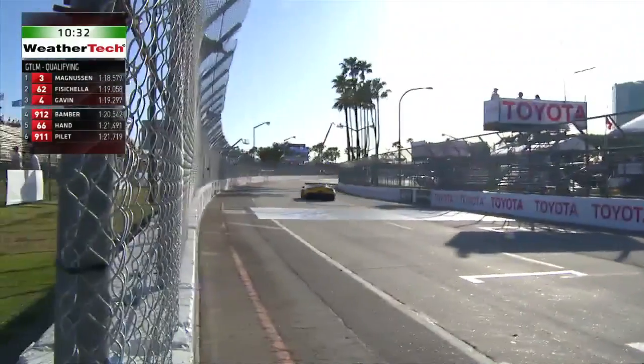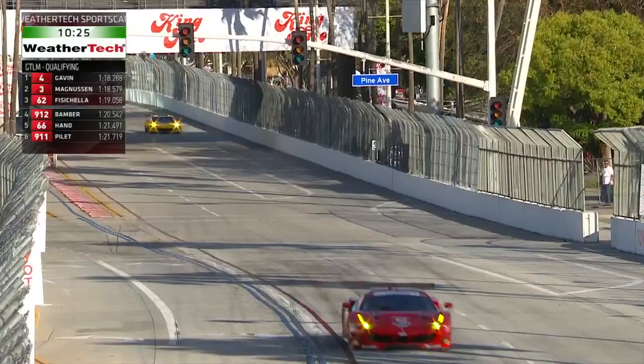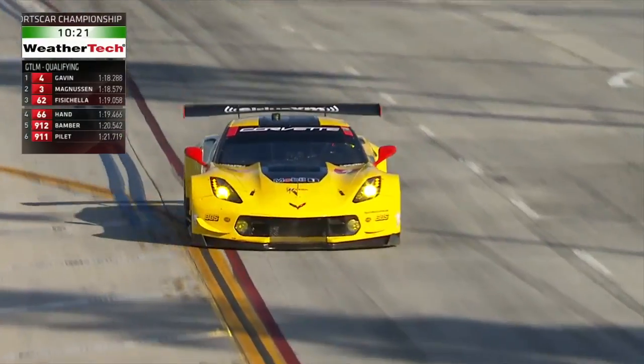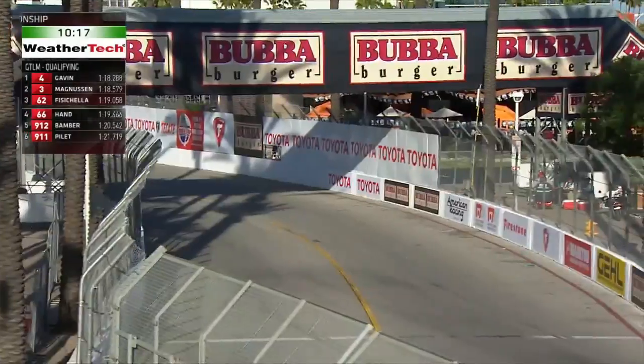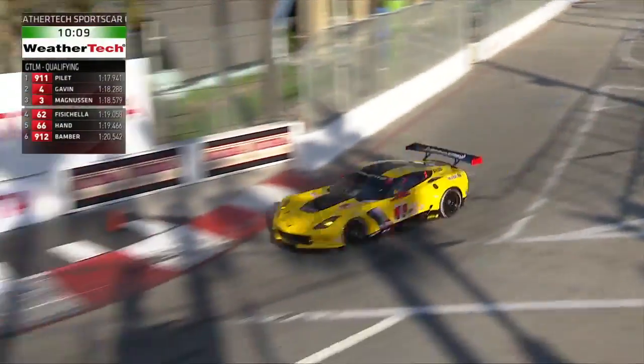He'll come onto the front straightaway. Magnussen goes through at a 1:18.2. Gavin now, that's Gavin that goes through at a 1:18.2. Magnussen has gone through at a 1:18.5. Fisichella through at a 1:19.058. Then comes Joey Hand at a 1:19.466. And then the 2 Porsches, as now Patrick Pilet goes through, the first car into the 1:17s in qualifying.